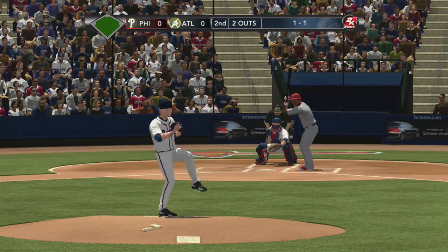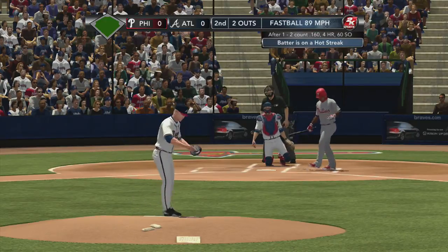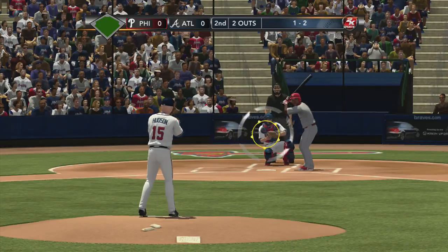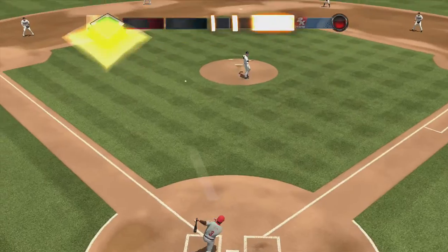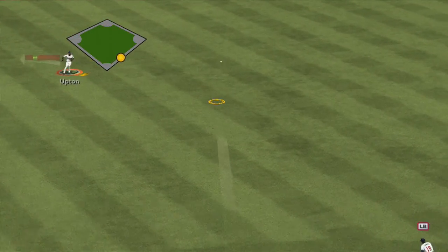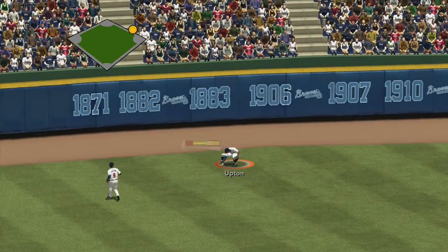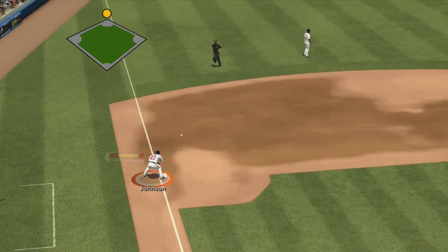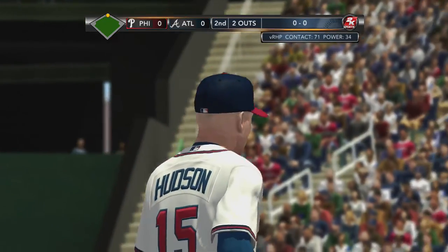Here's the 1-1. And here's a swing and a miss. He couldn't get that one. 1-2. Well, that's just a great pitch. He just blew that fastball right by him. And it is hit well off the bat of Young. And that one's going to drop in. That's their first hit.